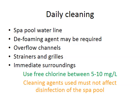Daily cleaning should be methodical and carried out at the same time as the pre-use monitoring of the pool. Attention should be paid to areas like the waterline. Fake tan, for example, is the curse of a spa pool operator's life, and overflow channels, strainers and grills. Defoaming agents should be used where necessary.